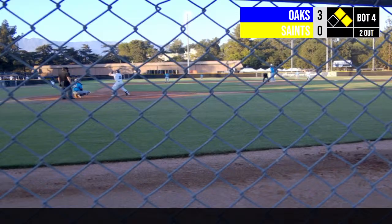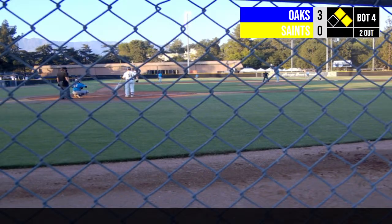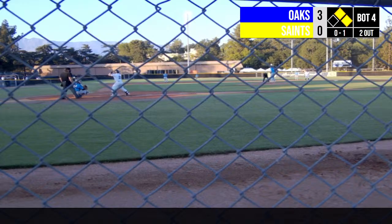2 outs, still a 3-0 lead for the Oaks, but back to that situation where the Saints have a chance to change the game, and there's a strike on the inside corner. Well, the Saints, you know, they've really had an up and down season so far. They were on, at one point, a 5-game losing streak with 3 of those losses to the Blues and 2 to the Foresters.